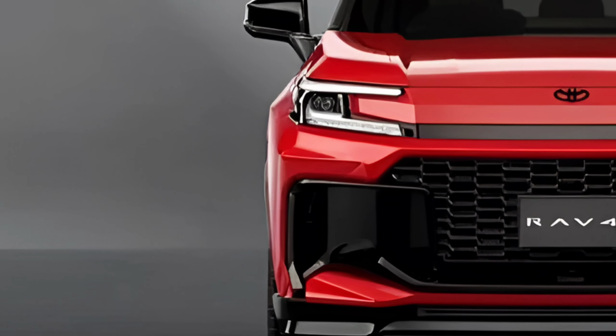Under the hood, the 2026 RAV4 Hybrid GR Sport is powered by Toyota's advanced hybrid powertrain, which pairs a 2.5-liter four-cylinder engine with a dual electric motor system. This setup delivers a combined output of around 219 horsepower, ensuring brisk acceleration and a smooth, quiet ride.